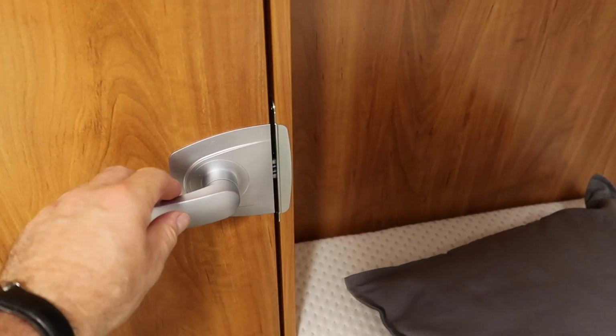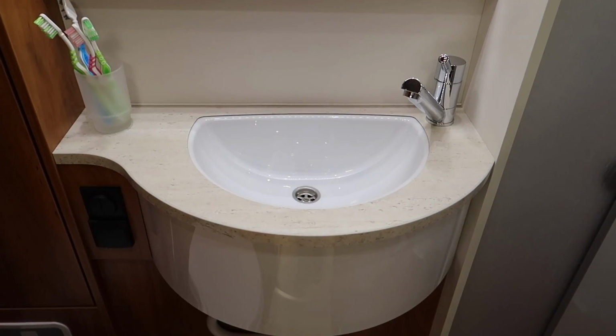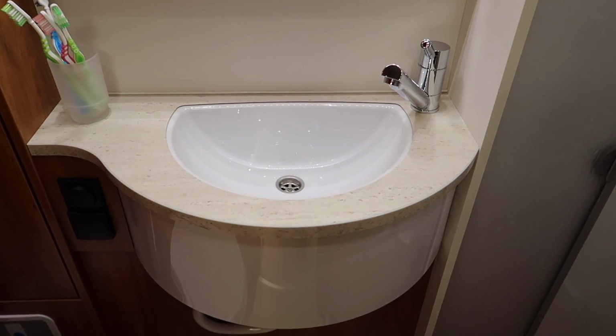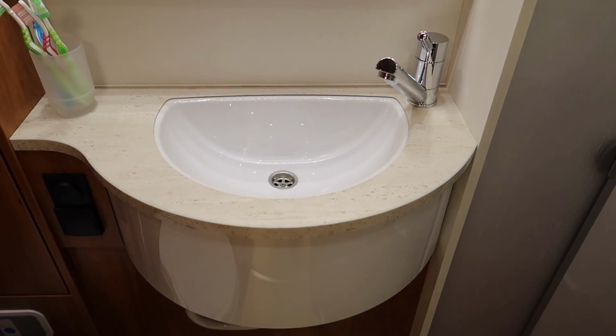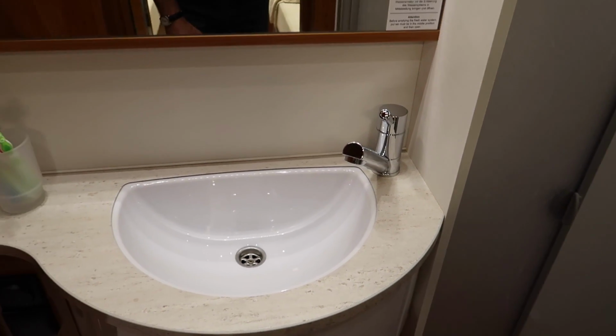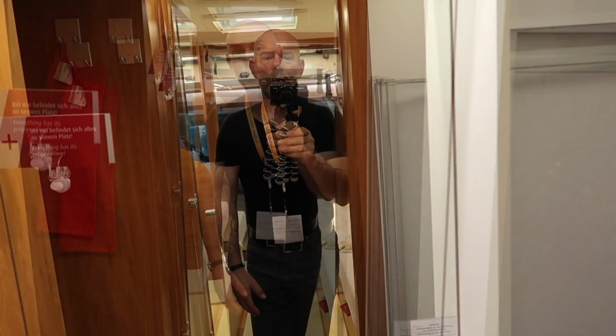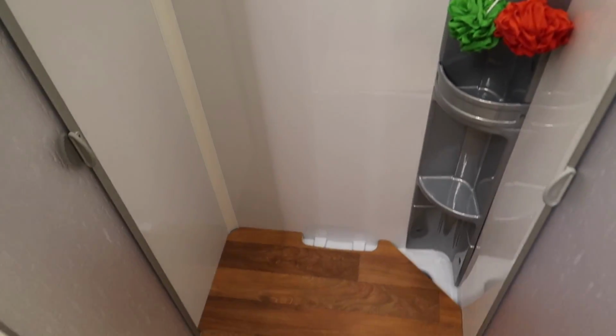Finally, into the washroom. I really like that sink. To me, that is just the right size. You're not going to have to wipe it down after every time you've washed your hands, because it's not one of those plastic glass sink things. Hello. And then finally the shower.